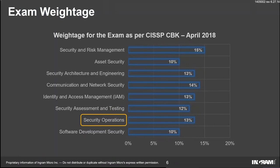This is the exam weightage. CISSP has a total of 8 domains. And these are the different weightages assigned to the different domains. And you can see that the topic which we are going to cover, which is security operations, has 13% in terms of weightage. Clearly, it means that it is one of the important sections when considering the entire 8 domains, and it is important to also improve the overall security posture of an organization.